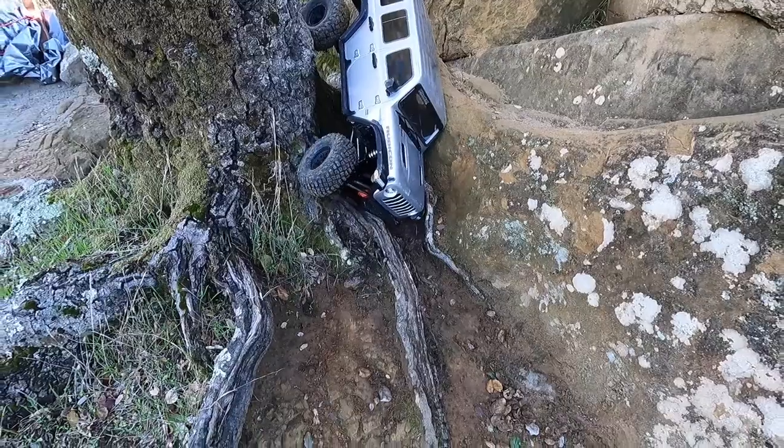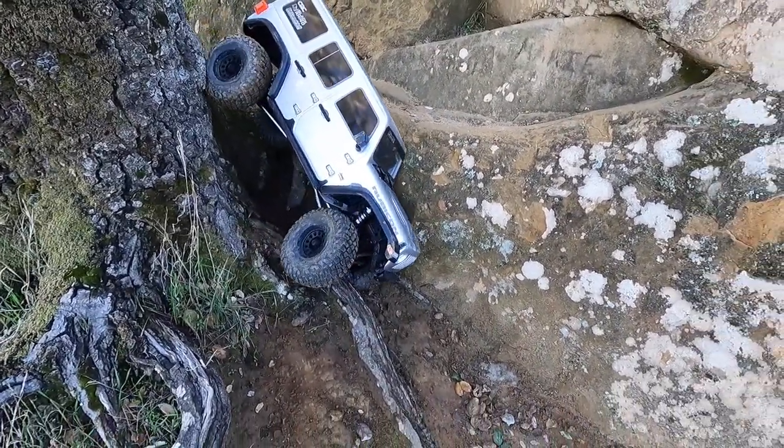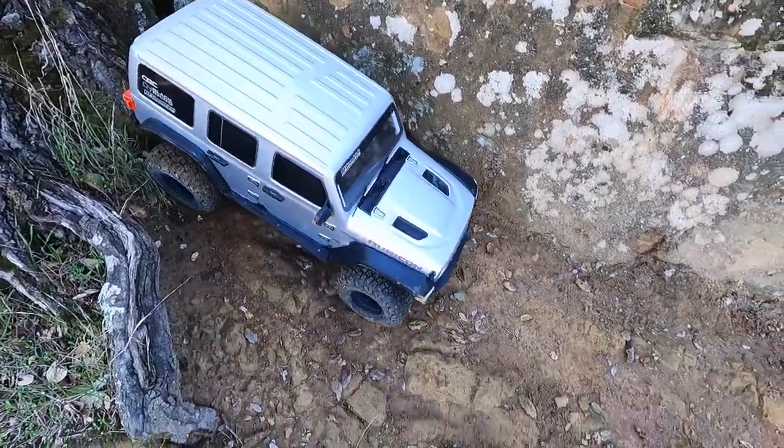For this price, you should get a lot. There's plenty of more detail you could add to it for the modelers that are out there. And there are some nice interior details, including a driver, seat, steering wheel, that sort of stuff.